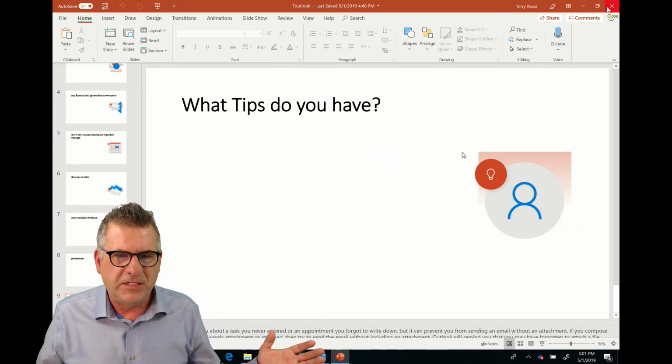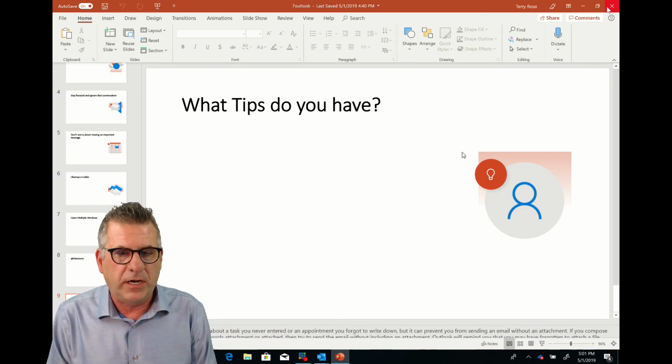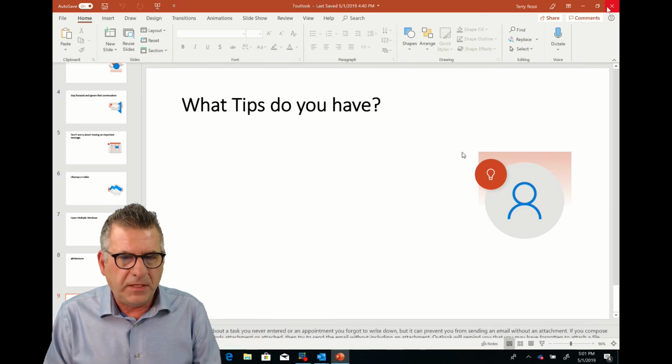So that's it. Seven tips I didn't know about Outlook till today. And I wanted to see if you had any tips to share. I would love to hear about them. Write them in the comments below.